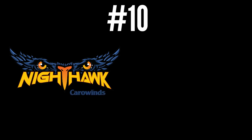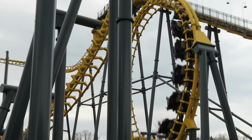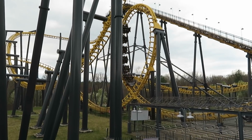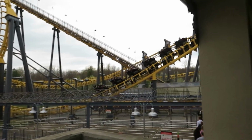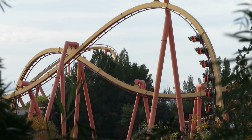Number 10. Nighthawk at Carowinds, and Batwing at Six Flags America, the Vertical Loop. The loop is a pretty standard inversion, but taking that on while lying down is a whole different ballgame. If you're not familiar, I'd say the forces are similar to a B&M pretzel loop, just not quite as intense.